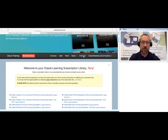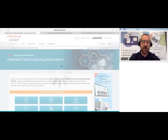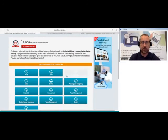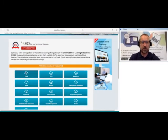However, under the unlimited cloud learning subscription, which is slightly more expensive, you get access to everything. So that's a kind of all-you-can-eat buffet, as opposed to just going for one element of it. You get access to the whole thing. Now, yes, it is slightly more, but if you're a supply chain consultant who also specializes in procurement, you'll say, well, my skills cross between the two learning subscriptions. I don't want to pay for two learning subscriptions.